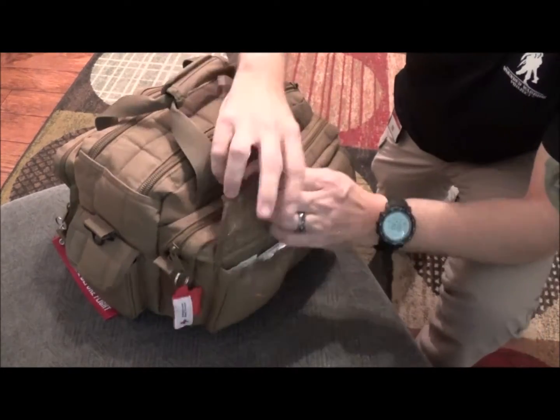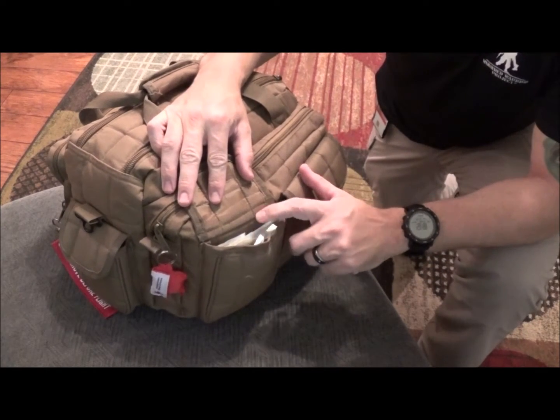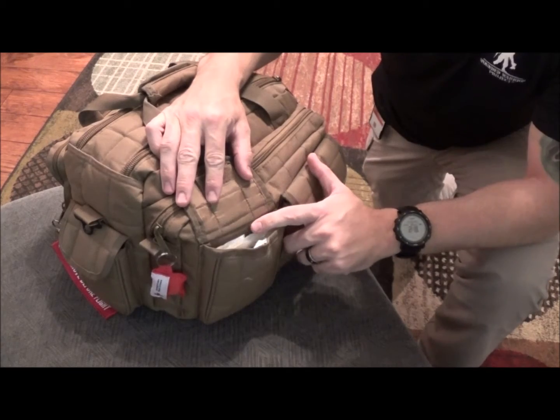Alright, now here on the outside, I pretty much have an IV starter kit as well as several different types of suturing kits.